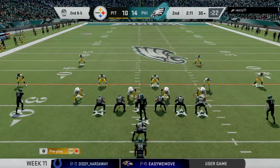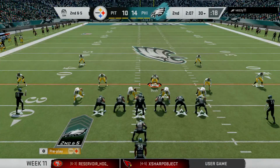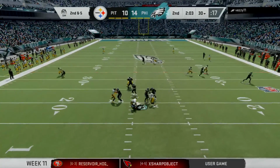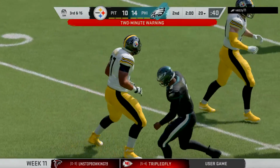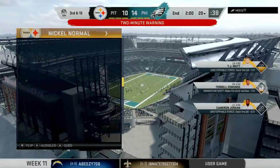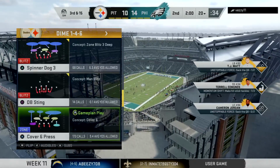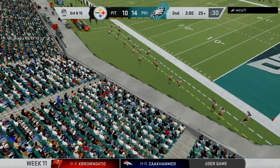They don't need to run another play here before the 2-minute warning. Let's see if they do it anyway. 2nd and 5. Nowhere to escape, and he goes down. Cameron Hayward in there to take him down on what will take us to the 2-minute warning. 2 minutes remaining in this first half of football. Good job, fellas.